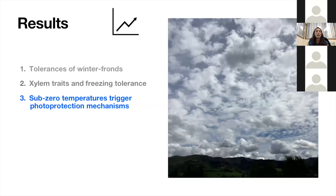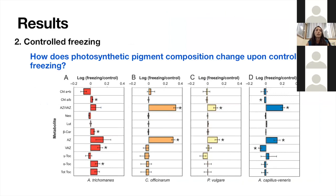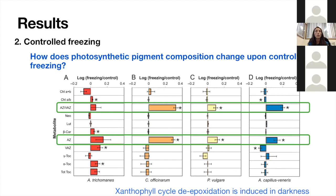The last set of experiments will be focused on how photoprotective mechanisms are activated directly by freezing temperatures. In the first experiment of this set, we wanted to check how the photosynthetic pigment composition may be altered by freezing temperatures, and to avoid any other stress factor, we performed the experiment in darkness. The most remarkable result in this experiment was that freezing in darkness was able to induce a de-epoxidation of the xanthophyll cycle pigments, in particular, a rise in the zeaxanthin content.